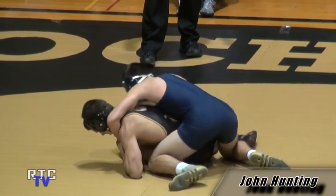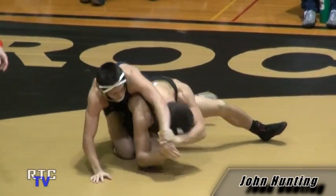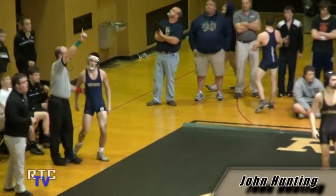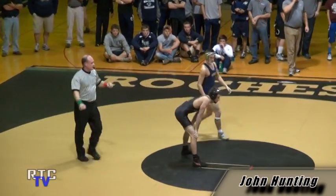No change in the position with 40 seconds to go in the second on the varsity match. We got a scramble situation. One escape. Rochester's up 3-2, neutral, with 31 seconds to go in the second period.